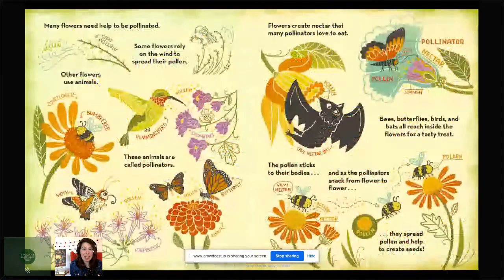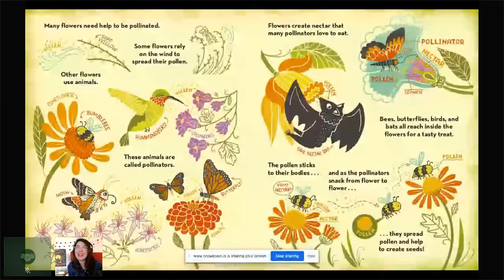Many flowers need help to be pollinated. Some flowers rely on the wind to spread their pollen. Other flowers use animals. These animals are called pollinators. Flowers create nectar that many pollinators love to eat. Bees, butterflies, birds, and bats all reach inside the flower for a tasty treat. The pollen sticks to their bodies, and as the pollinators snack from flower to flower, they spread pollen and help to create seeds.